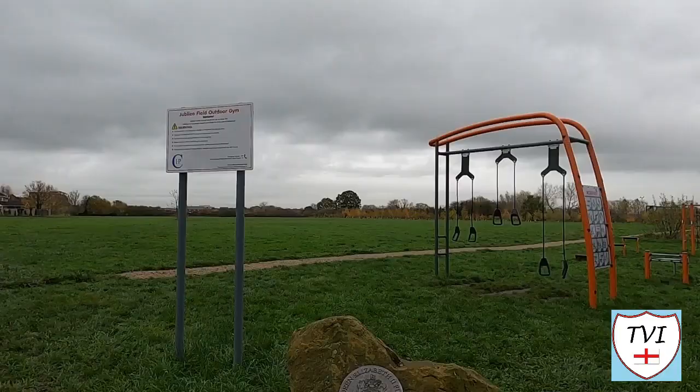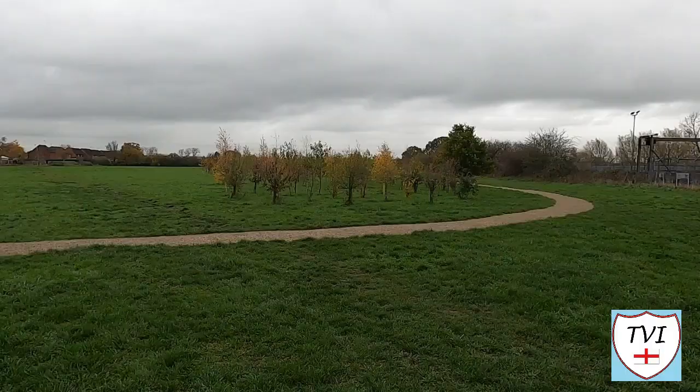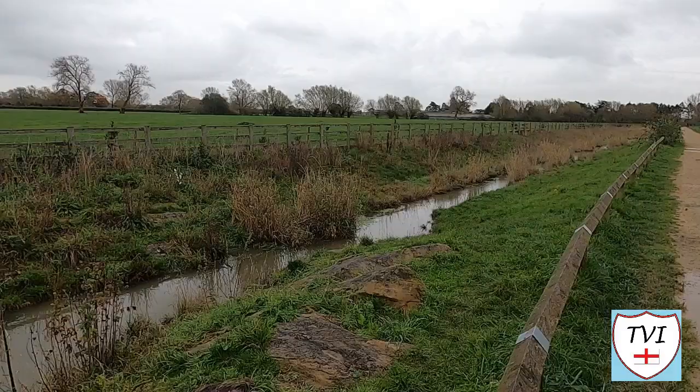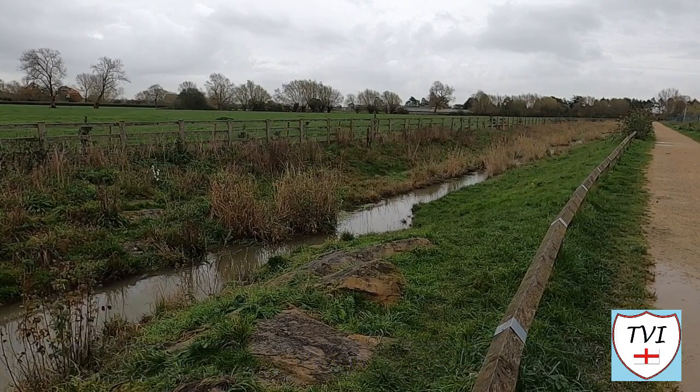Now we come to the Saltbrook Heritage Trail. To get to this, we pass through Jubilee Field, a small park. This will take us around the edge of the coffee factory. The trail features information boards and sculptures and was created through a project run by a local community group, the Friends of Saltbrook Committee. Supported by People Express and the internationally acclaimed sculptor John Newling, the aim of the project was to preserve Hatton's industrial history.